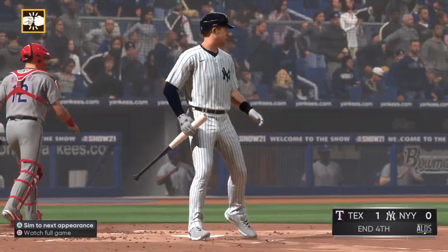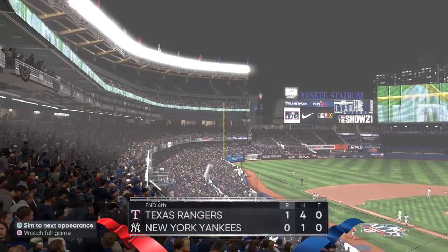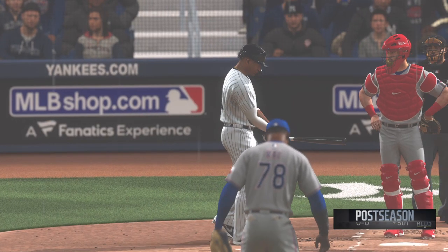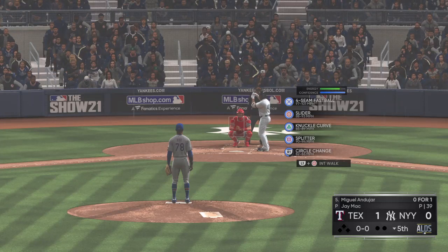That retires the side, and that will do it. Yanks leave 1. It remains 1-0. And that'll bring up Miguel Andujar, leading off for the Yankees.